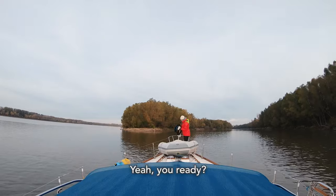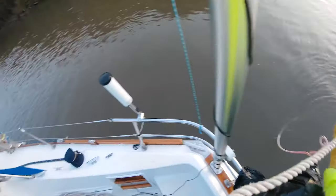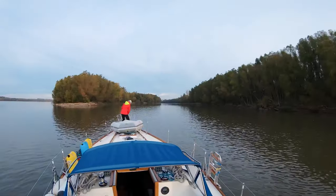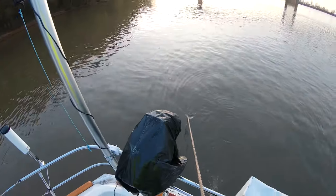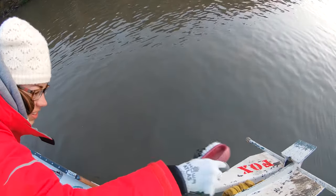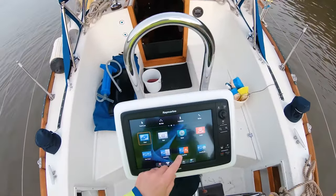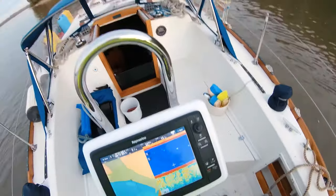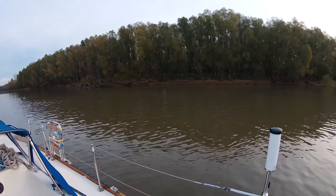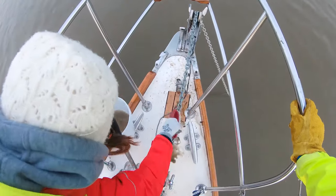All right, you're gonna start letting us out. Oh, this line is frozen. Okay, let us back. All right, I'm free, I'm pretty sure. Yeah. Oh, there's a lot of mud. Thick stuff. Hey Lauren, should I bump you forward? Yeah, we need to wash down.